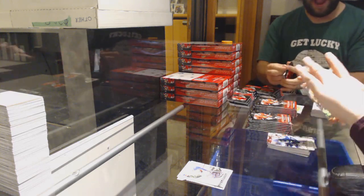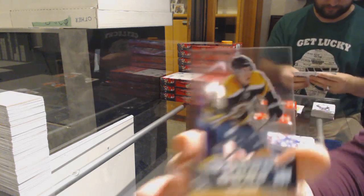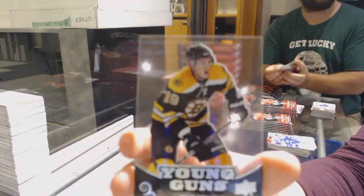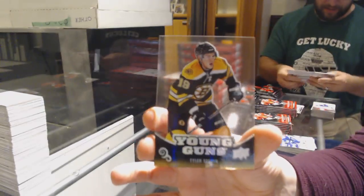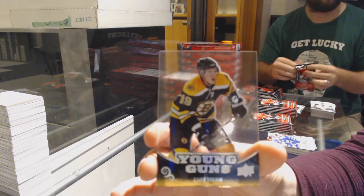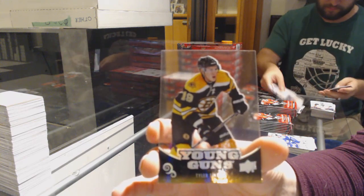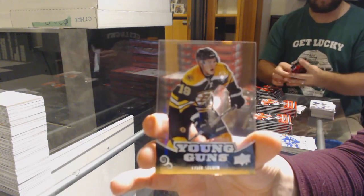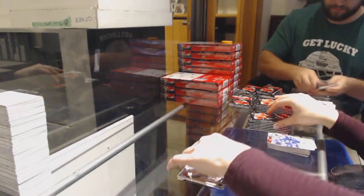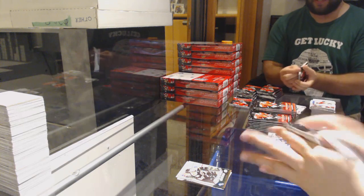Retro for the Boston Bruins, Tyler Seguin. Oh yeah, I win. That's awesome. I forgot they did those last year. Easter egg.